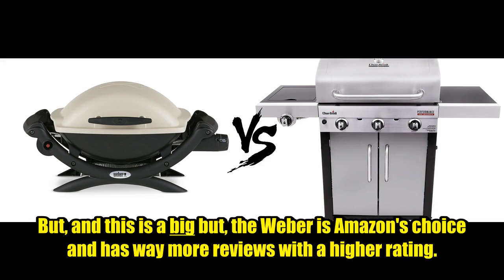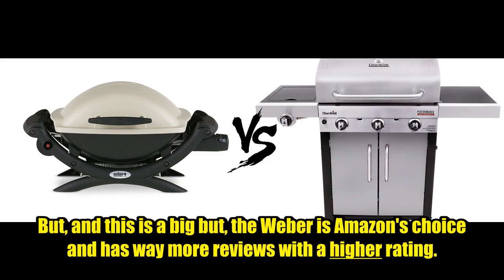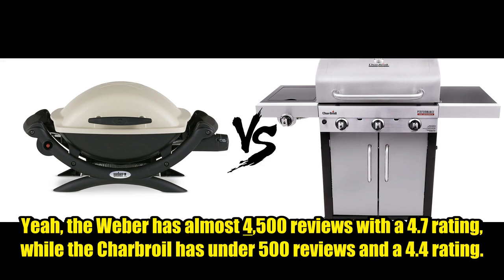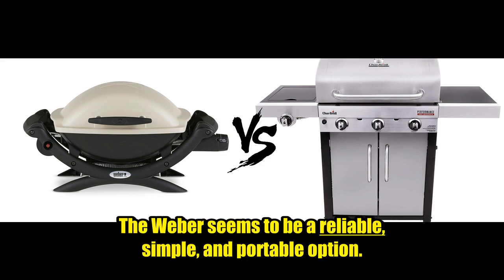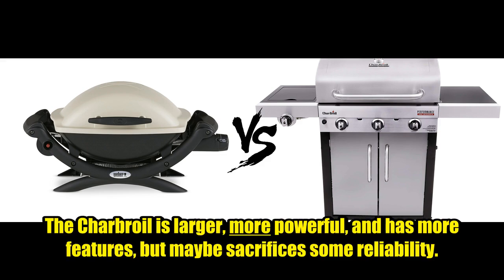But, and this is a big but, the Weber is Amazon's Choice and has way more reviews with a higher rating. People seem to really love it. Yeah, the Weber has almost 4,500 reviews with a 4.7 rating, while the Char-Broil has under 500 reviews and a 4.4 rating. That says something. Exactly. The Weber seems to be a reliable, simple, and portable option. The Char-Broil is larger, more powerful, and has more features, but maybe sacrifices some reliability.